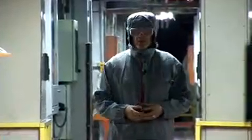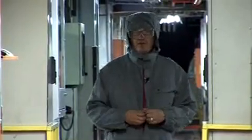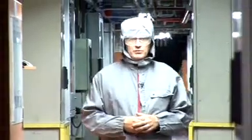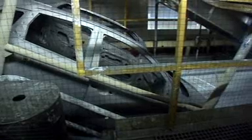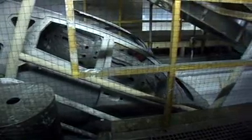So here we are in the paint shop, where the body in whites are taken to be protected against the environment with various dips and sealants, and of course made to look really pretty with a nice top coat in one of these spray booths. 18,000 litres of paint is used in here every day.